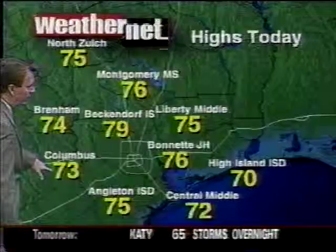Here's a look at the numbers from today. High temperatures in the 70s easily across the board. 79 up in Tomball. At Beckendorf, Columbus made it to 72.